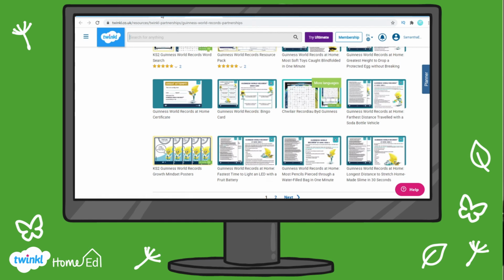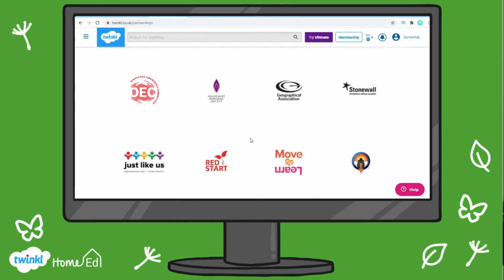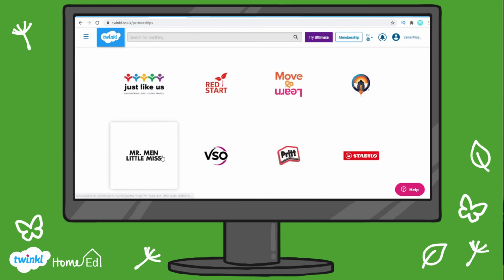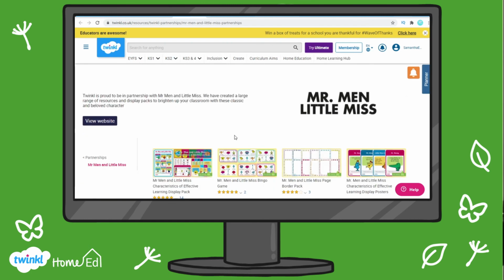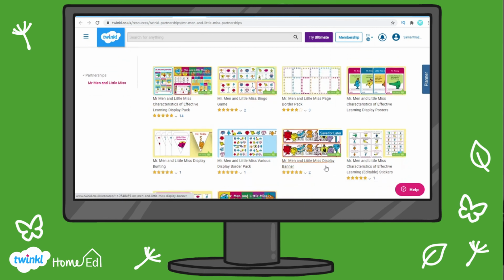And then if you go further down, there's all sorts of areas. So it's a really exciting area to explore. Oh, Mr. Men and Little Miss. I didn't know they did this. And they've got, oh my gosh, they've got some amazing resources on here. So they've got effective learning displays and characters of effective learning. Well, they look brilliant. My children love Mr. Men and Little Miss, so I'm definitely going to be checking out some of these and printing them off for my children. So I hope you find that just as useful. I think this is my favourite undiscovered gem of Twinkl so far.